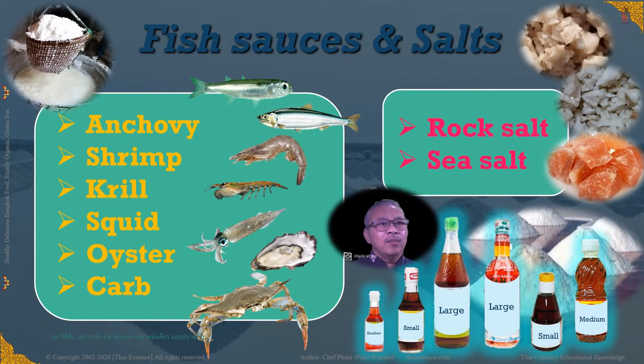Then you talk about fish sauce. There is a lot of misconception about fish sauce. Fish sauce is practically salt with added flavor. You have rock salt and sea salt, right? The rock salt, like this Himalayan rock salt, has a red color and some earthy quality in there, and it's more expensive.